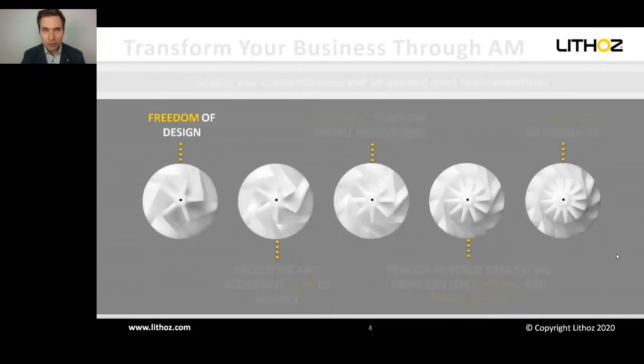It's okay. So one of the most important things is the freedom of design. You simply can create pieces with additive manufacturing that could not be done before. I like to use the term that with additive manufacturing, you can drill around the corner. And this, I think, gives a good insight into the future potential. You can integrate functionalities into existing pieces, for instance.